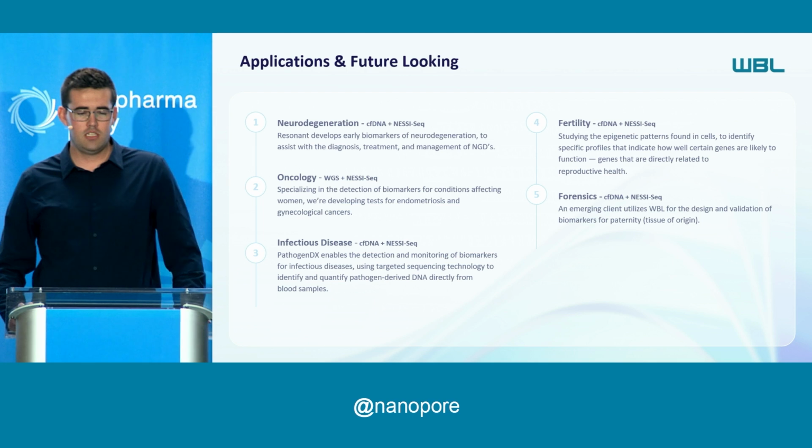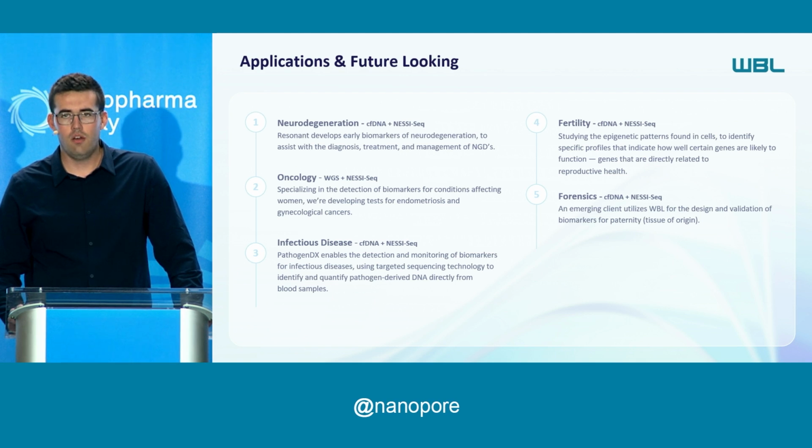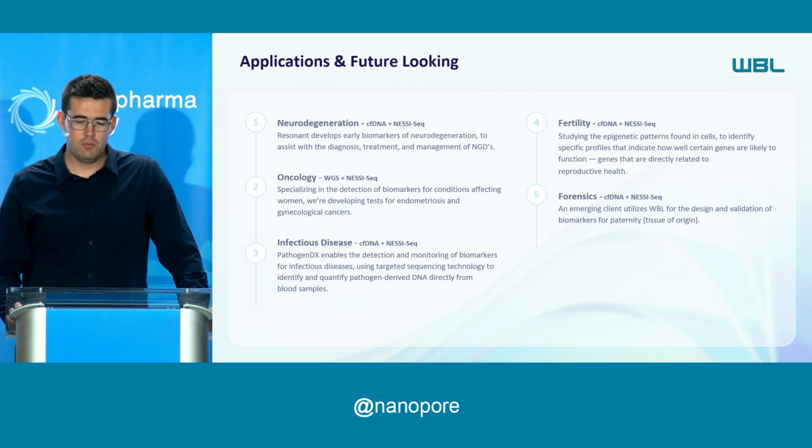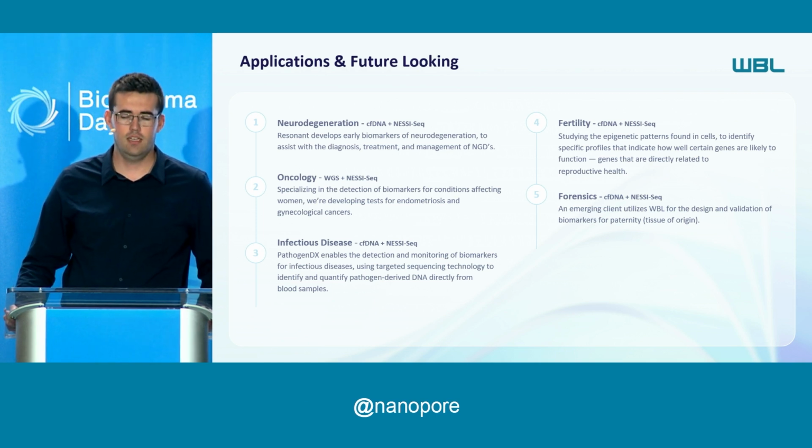So in terms of applications and future looking, again, we put together this platform to enable people to innovate on it. And so I showed the example of neurodegeneration and what is being performed there from a cell of origin method. There's a lot of work being done that we're helping for oncology, infectious diseases, fertility, forensics, and many more. Some of those are risk scores, some of those are biomarker discovery for companion diagnostics, and some of those are just breakthrough diagnostics that they're trying to take to market.